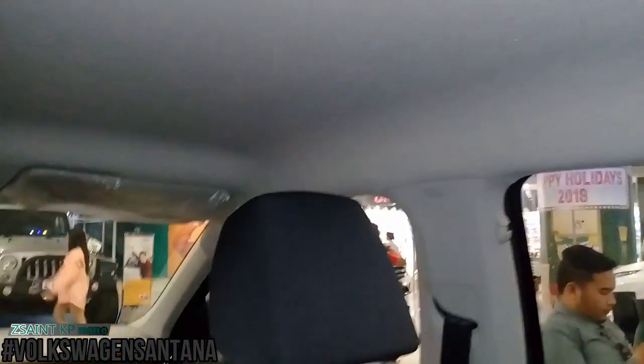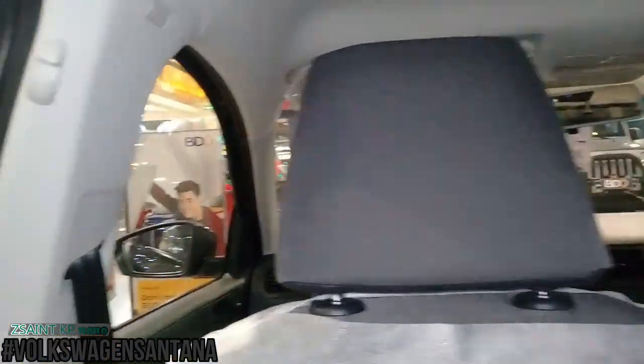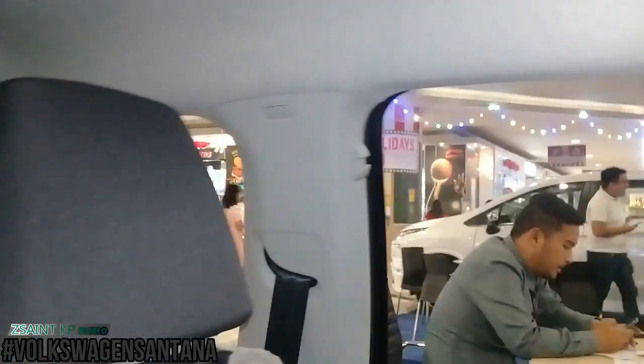I do realize that inside of the Volkswagen Santana, as you look at the ceiling in every corner, it doesn't have grip handles, so very sad. But you do have hooks on both sides located at the B pillar.